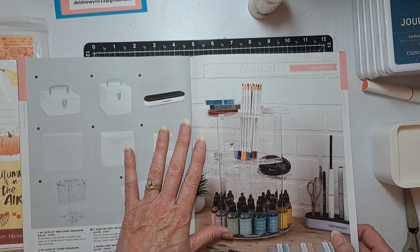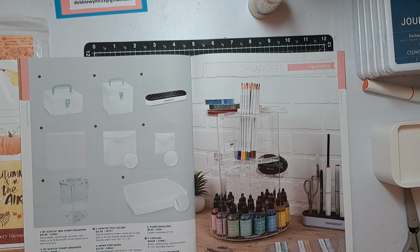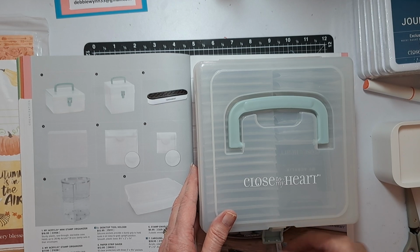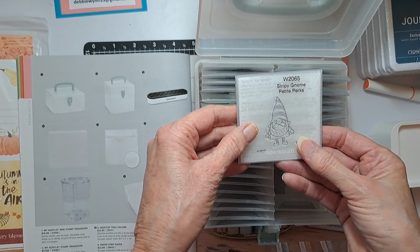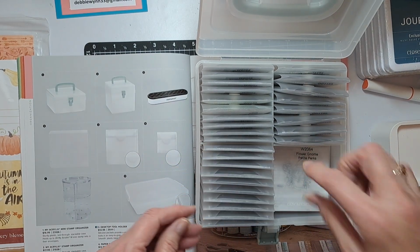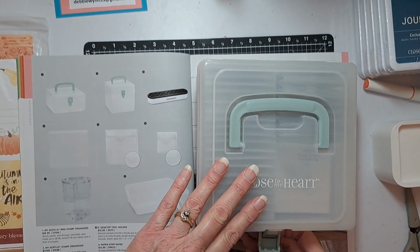Next we have our mini stamp organizer. Now, these are great. You can use them for anything, but I like to put in, it flips up like this, I like to put in my little stamps. These work great. I just love them. And you can put anything you want in them, but this is what I use mine for. And then it snaps back up.